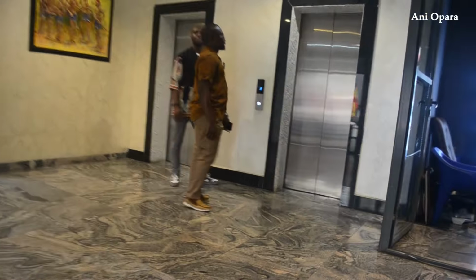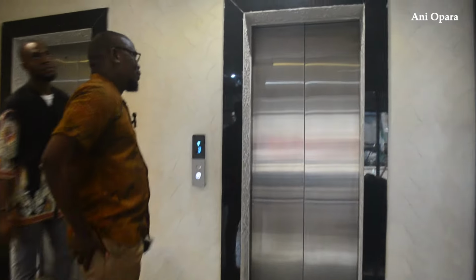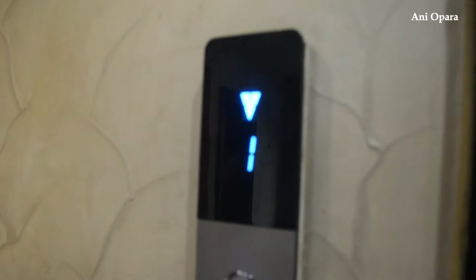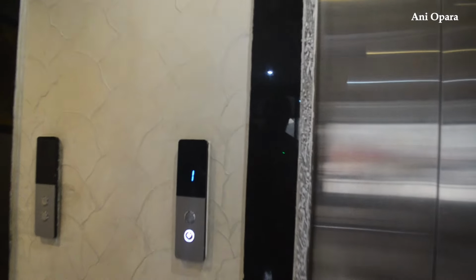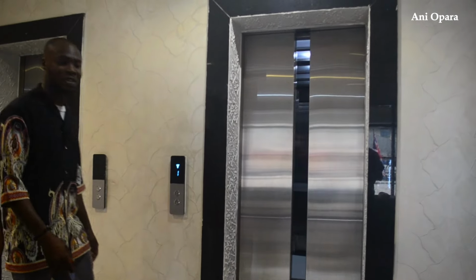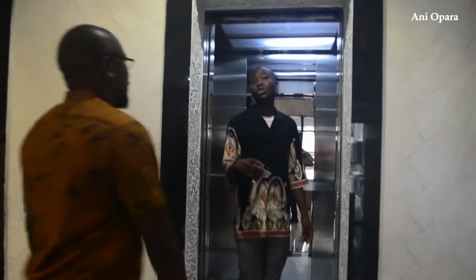Okay, you have your elevator. It makes movement very easy. So this is the first floor. Which floor are we going to? We're going to the last floor.